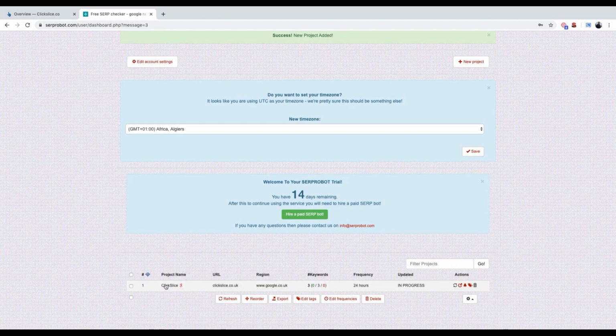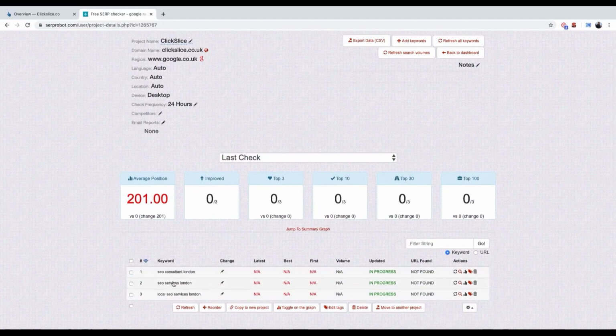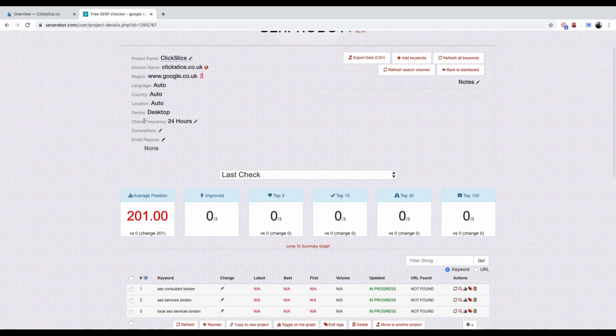If I click into ClickSlice, you should see I have 3 keywords which it is tracking: SEO Consultant London, SEO Services London, and Local SEO Services London. So at the moment, there's currently no position for these keywords, as SERProbot is currently searching Google for all of my keywords to find out where I am ranking. Once it does find a number, it's going to update this every 24 hours, as that is the frequency.